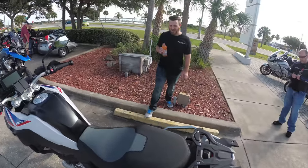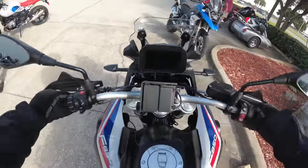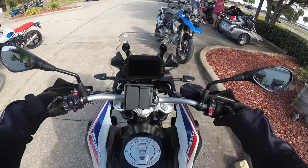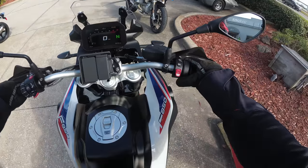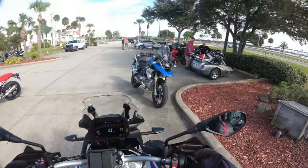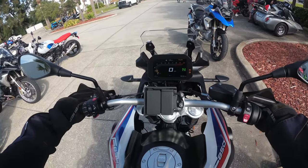Interesting to see the difference between the 750 and the 850. You'll notice right away. Oh, it's taller. I noticed that right away. When I push the button here, there we go, we're running. All right, I'll be back in a little bit. I'll take the same route I took before.